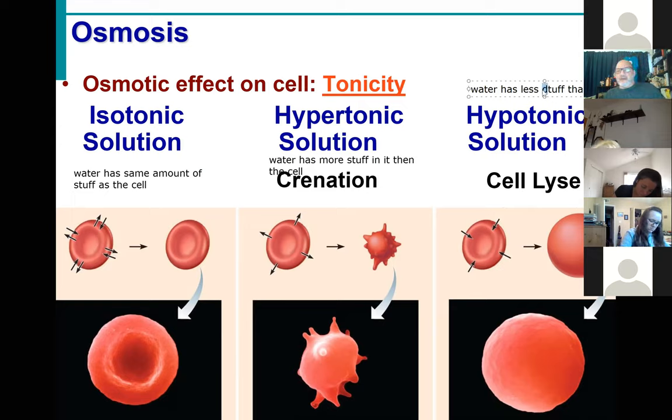And so because of that, water moves. When the water has the same amount, there's no net movement. For every water that goes in, there's water that comes out, and that's not going to show up, so we'll use white. Comes in, comes out that way. When the water has more stuff, remember, that means that water is going to be drawn out of the cell. It's going to go to where there's more stuff, moving down its concentration gradient.